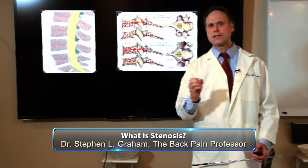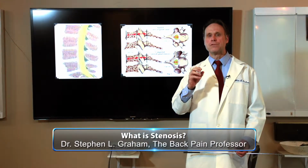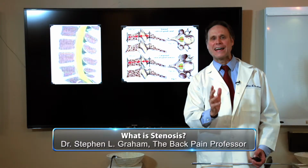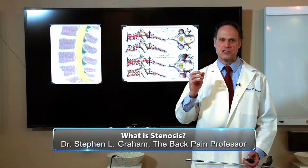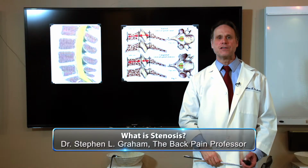Usually people with genetic stenosis are going to probably have problems when they're younger, whereas the general stenosis that we all think about, that's not genetic, is going to come as we age, because when we age is when these disc bulges and degeneration are going to show up. So that's something that comes for most people maybe in their 50s and 60s.